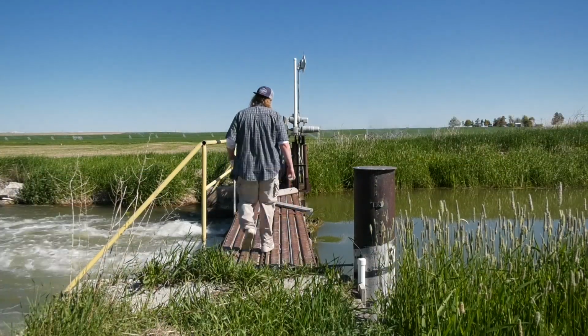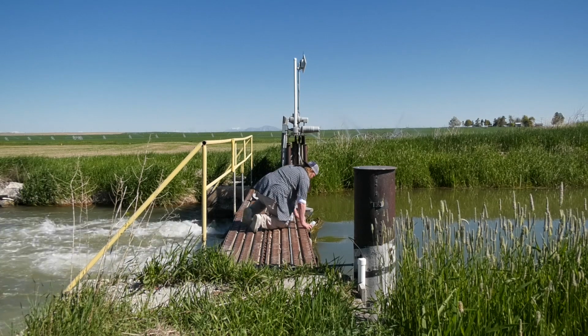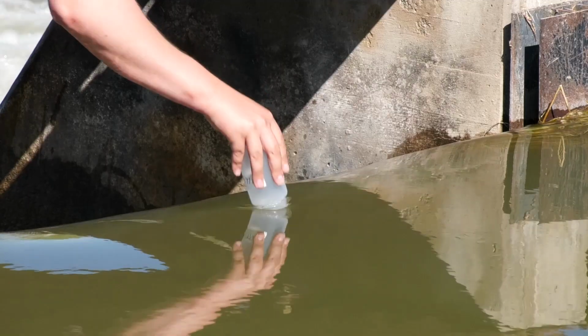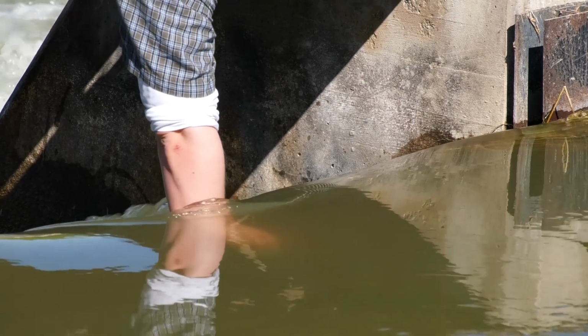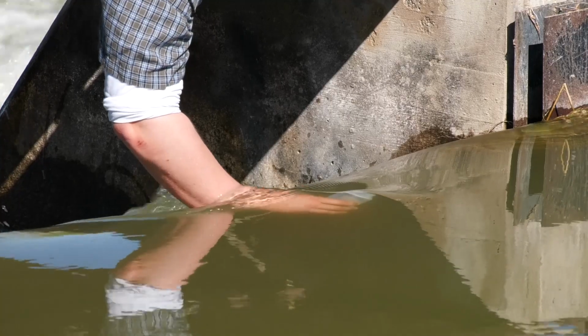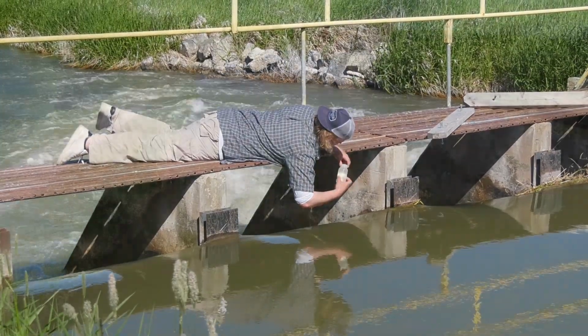What is in the water is also important information for us. We test the water regularly to look for coliform, E. coli, and fecal coliform bacteria. If we find high levels of any of these, we return 24 hours later and test again. We have never seen high levels of any of these bacteria remain for more than 24 hours.